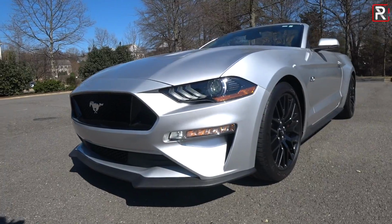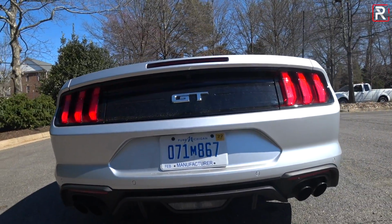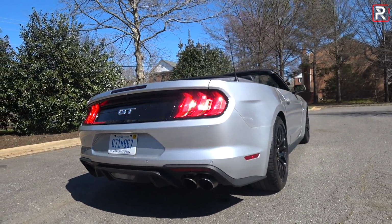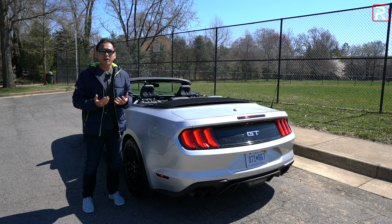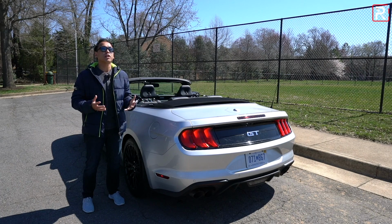And really my only complaint with the current generation Mustang, with this refreshed one, is the 10-speed automatic transmission. I really don't like the programming that Ford has done with the transmission. I don't like how jerky it is. I don't like how unresponsive it is. It seems like it's been tuned more for fuel economy, and for that reason alone, I'd save $1,600 and get the 6-speed manual version, which I fell in love with in the Bullitt.